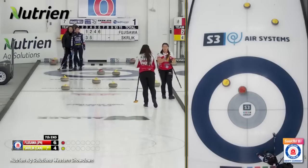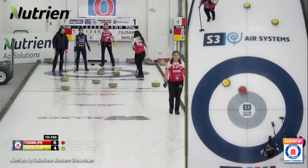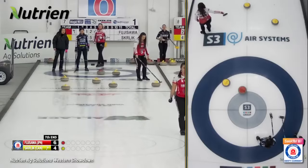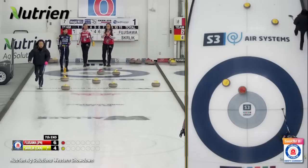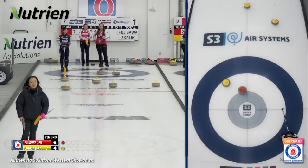Yeah, and the downside with that shot is if you miss it that way, you're looking at a real tough one for your last, most likely. Going to be tough to guard both runbacks, though. I think you might have to go straight into the rings if you're Team Fujisawa. Give yourself the best chance at keeping those reds around. I think I agree with you there. I think that's definitely the call.